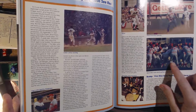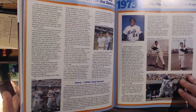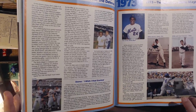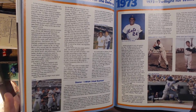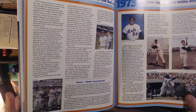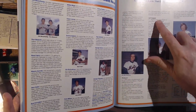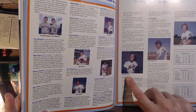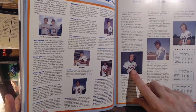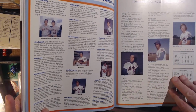Love this. It shows a brawl. Pete Rose and Buddy Harrelson in the 73 playoffs. Willie Mays, Twilight for Mays. The end of Willie Mays finishes it up with the Mets, number 24. And then chronology of events, championship season. Wayne Garrett, Teddy Martinez, Jim McAndrew. I think that's that picture, and the pitcher in the picture was McAndrew.